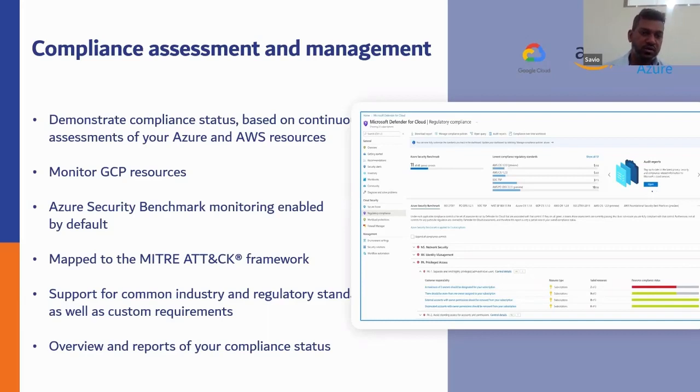Reports can also be downloaded from each standard if the requirement requires you to do that, and you can choose from a large range of executive-level PDF reports and a detailed CSV report as well.